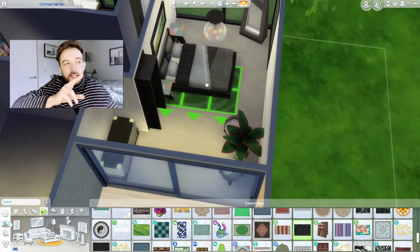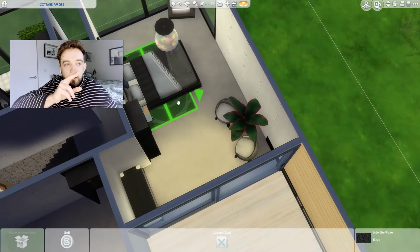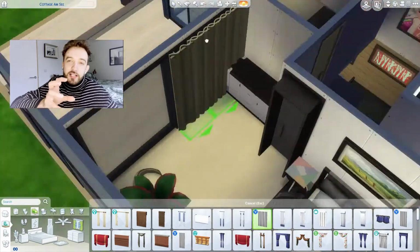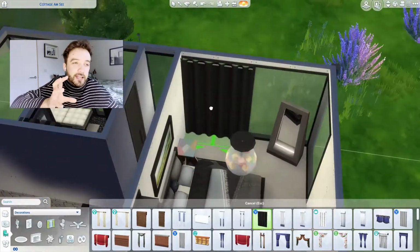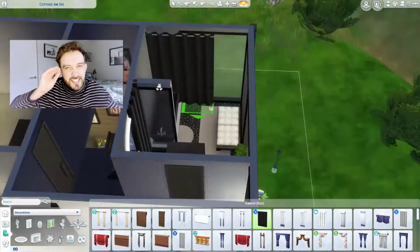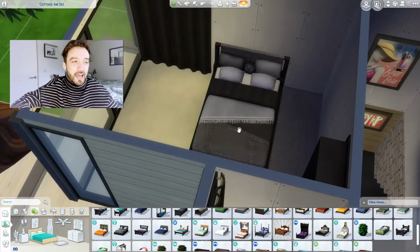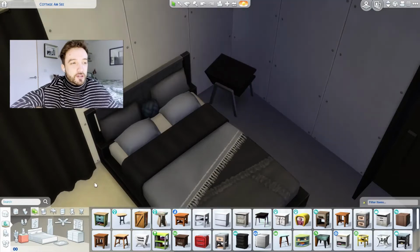That mirror from the fitness stuff is my favourite thing. I just absolutely love that mirror. It's so inconveniently large and bulky, and it just works. Everywhere I put it, I'm like, yes, this is the mirror for me. But yeah, anyway, moving on to the spare bedroom.